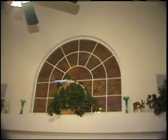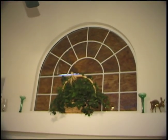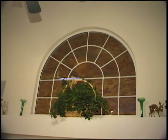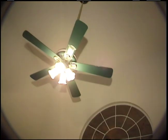Up here, Bonita, we can see the window that we were talking about from the outside. We'll just lock the window up. That's the side where the wind's going to be coming in. Yeah, that's the one we're worried about the most.